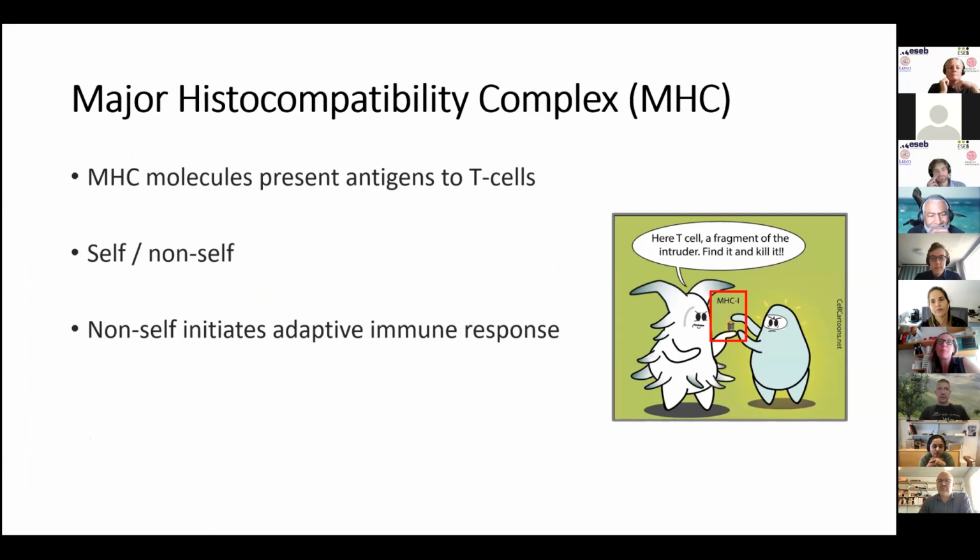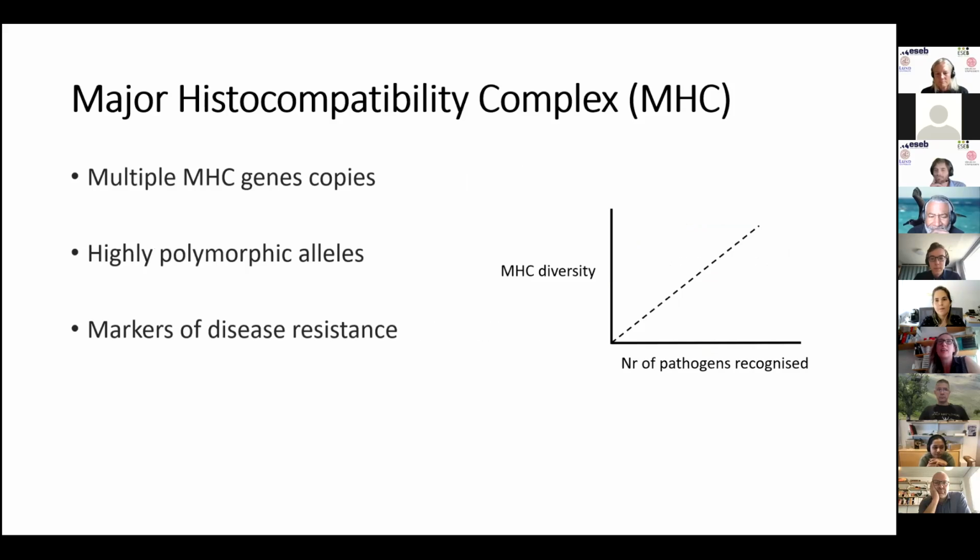So as we've been hearing about in this session already, the MHC molecules play a really important role in defense against pathogens. And that's because they bind and present antigens to T cells for recognition as either self or non-self. And in the case of being recognized as non-self, this initiates the adaptive immune response. And the genes that encode these molecules are incredibly diverse.